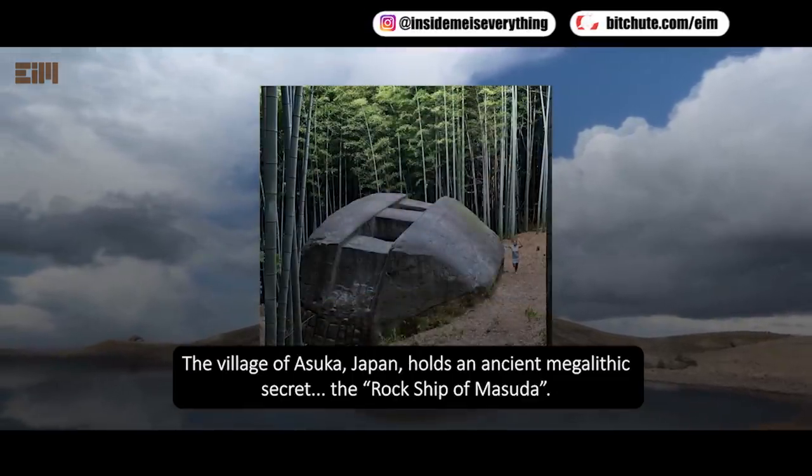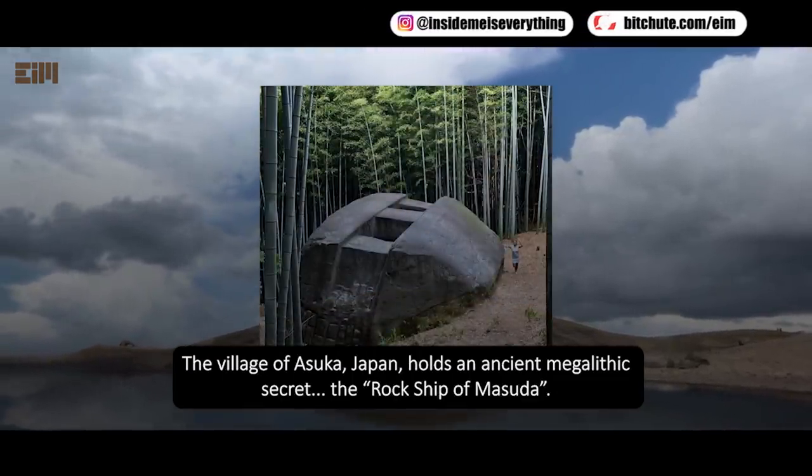The village of Asuka, Japan, holds an ancient megalithic secret. The rock ship of Masuda.